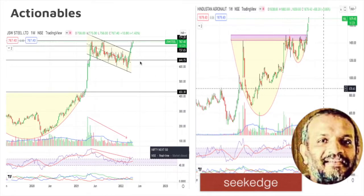But any up move above this resistance, because it's a resistance that has been attempted 3 times to break out, so the third or 4th time that you are trying to break out that all-time high, if that goes above, then it's good. So JSW could be a pick for swing positional trades for the next week.